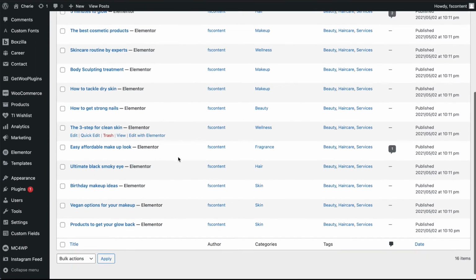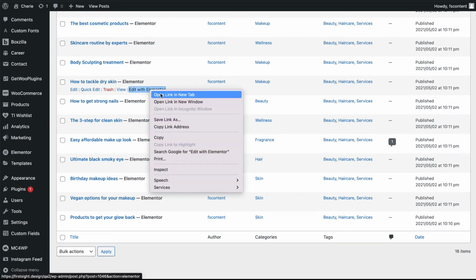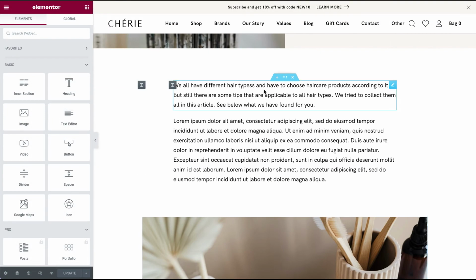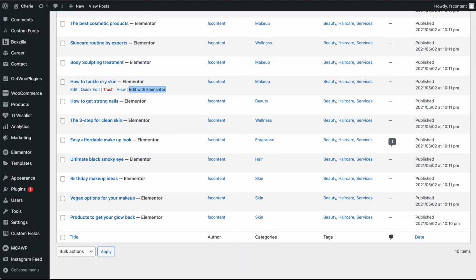As you can see, all blog posts support Elementor editor. So simply go to the Edit with Elementor, click right here on this action, and you'll open the post details page in the Elementor editor. So here you can see that the top part you won't be able to edit with Elementor. You'll be able to edit the top part in the default WordPress editor. To open it, click on the Edit action underneath the name of the post.